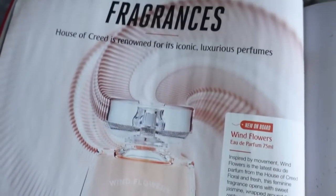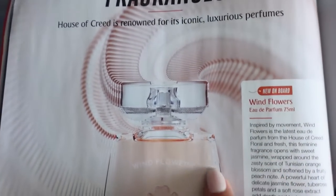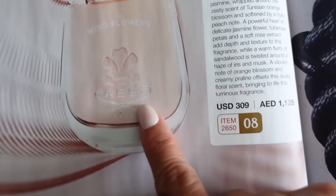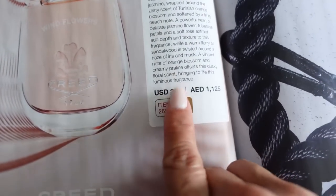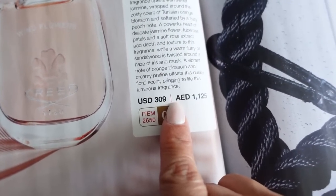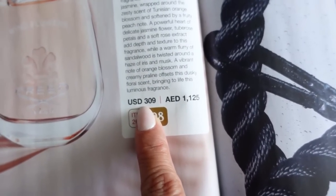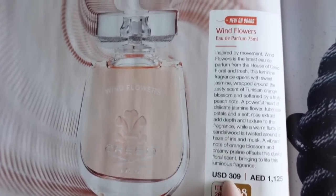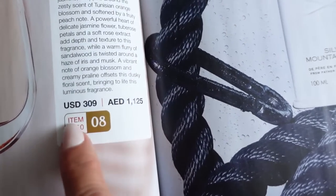Okay, and here we have fragrances. So this is what I think is the newest House of Creed, Windflowers. Now, I'm not familiar with the pricing of this. Creed is very expensive, but you have to double check the price. So once I have internet access, I guess I'll double check. So $309 seems comparable to other Creed fragrances. And then AED is $11.25. I'm not sure what the conversion rate is, but that's the same.